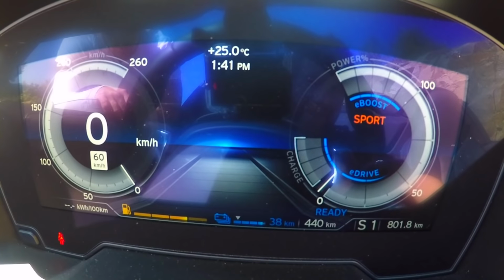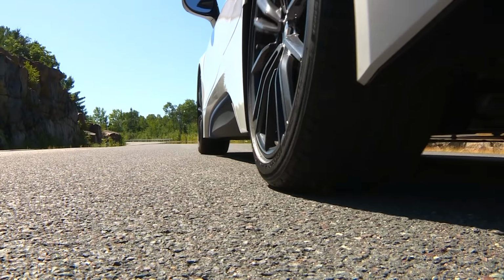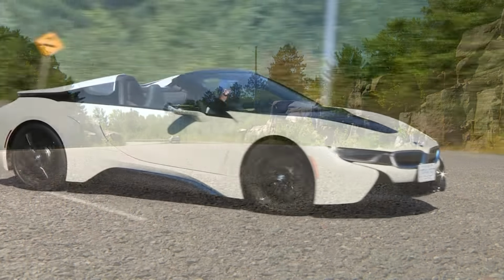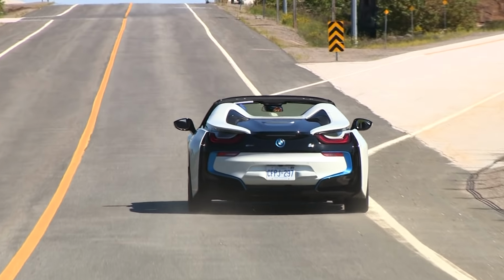Or use Sport mode. This turns the instruments red, ramps the engine up for instant acceleration, and uses the electric motor as a sort of performance boost. Here the i8 is a proper sports car, and all set at the tap of a button, you can switch from full electric to full performance or somewhere in between on the fly.